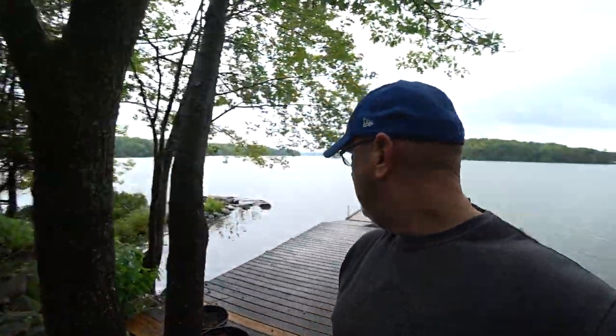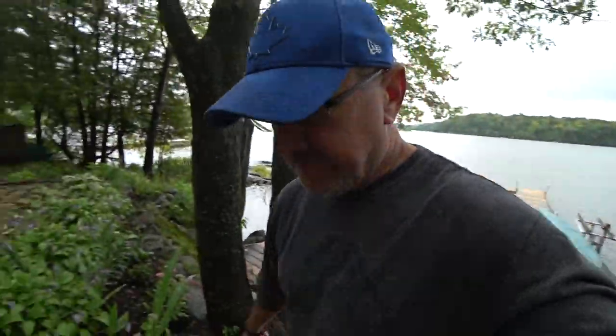Good morning. I'm at my mom's cottage. Slept here last night. And we had major thunderstorms and heavy rain. You see the ducks? Cool. And so everything is sopping wet.